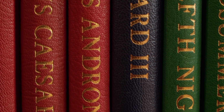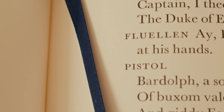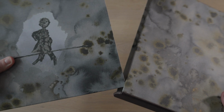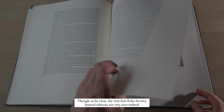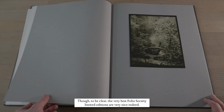These are a definite step up the price ladder, starting from perhaps a couple of £100 and ranging up to somewhere around the £1,000 mark. They represent often decent editions, but certainly not in the same league of quality as some of the other categories of book that I will discuss later in this video.